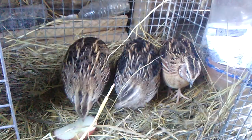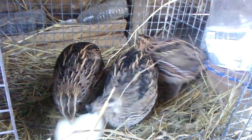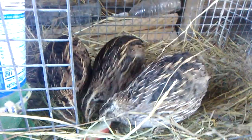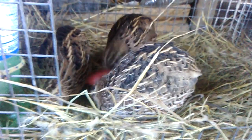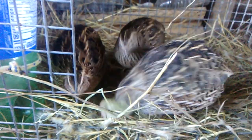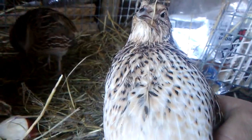So the really cool thing about this particular variety is they're what's known as auto-sexing. If you see right here, the gentleman moving in the back there, I want you to take note when he looks up that he has a solid, rusty-colored chest. This is probably what makes them one of the most popular varieties of coturnix quail, because they are auto-sexing. The male has a solid orange rusty chest, and the females, let me see if she's going to let me pick her up, have this beautiful speckled chest.